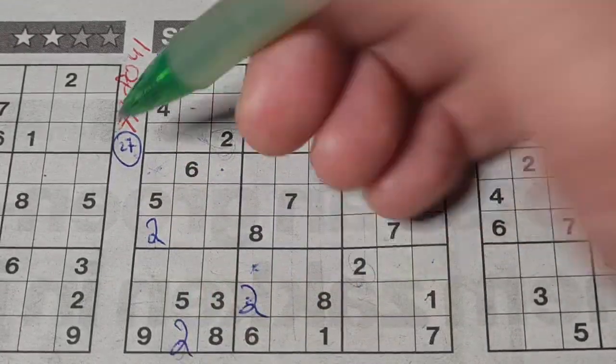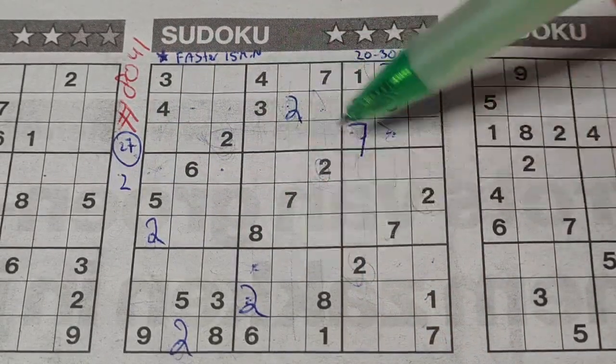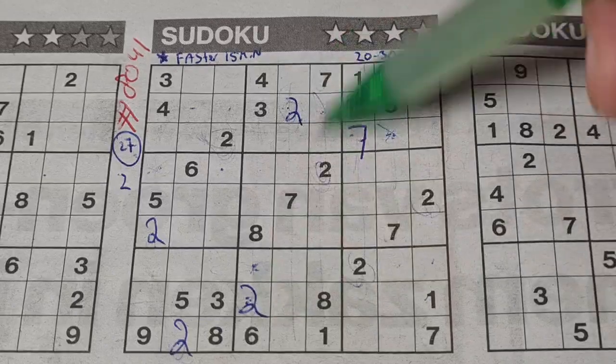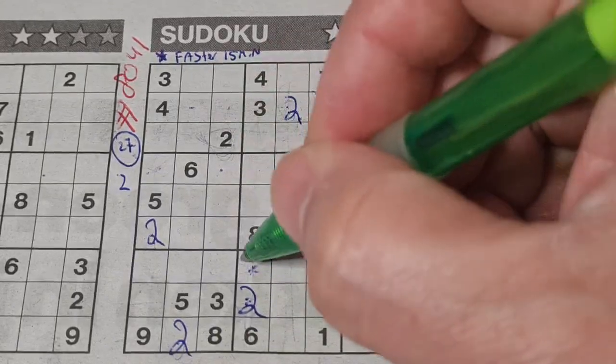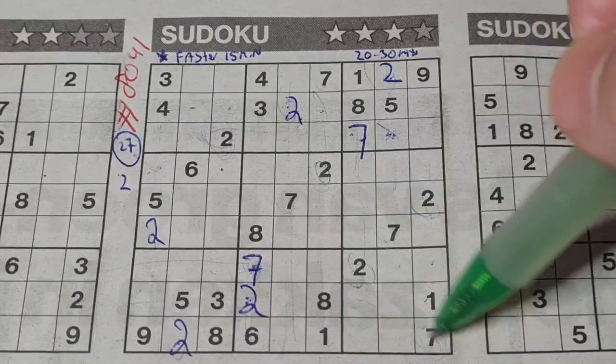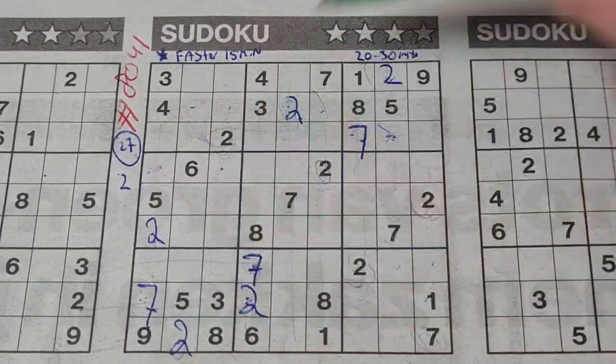I can see digit number 1, number 2. Okay, I can now continue with the 7. 7 in this column, 7 in the middle column. So the column next, the only place left for the 7 should be there. 7 in this row, 7 in the last row. So the row between, the only place left for the 7 should be there.